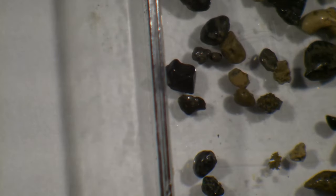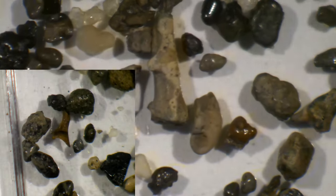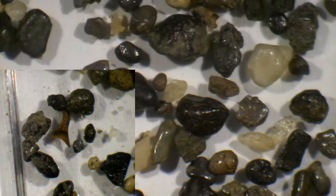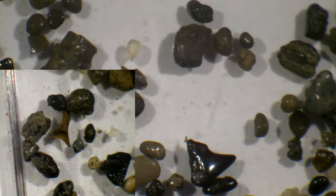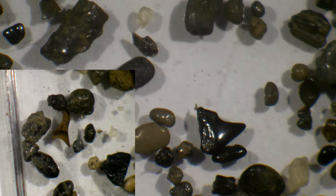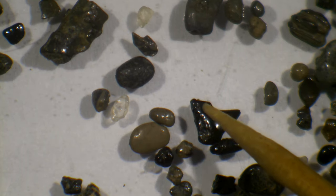Oh, look at that. Look at that beautiful tooth. That again looks like it's made of amber. Did I skip it? Oh no, don't skip it. I'm gonna go back and get it. I'm gonna grab this tooth, but it's nothing special. Go back and get that tooth.